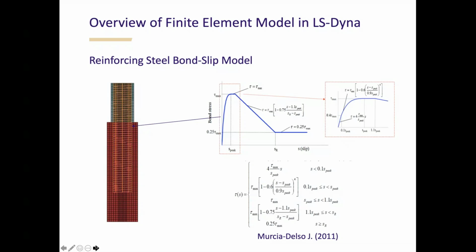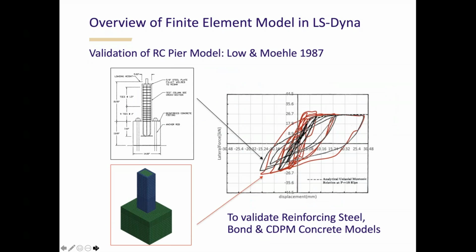And then we use some different test data. This is a test that was conducted by Lowe and Maley to validate the model. And so we get pretty good results. They're not perfect, but they're pretty good. We also did some more recent tests that Bayrak did at UT Austin.